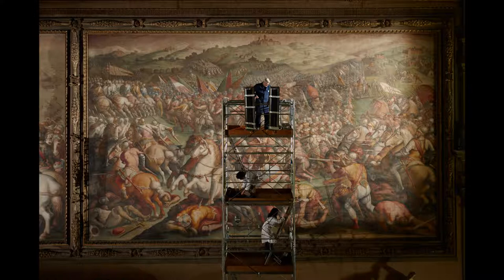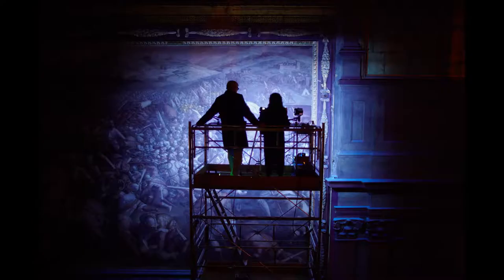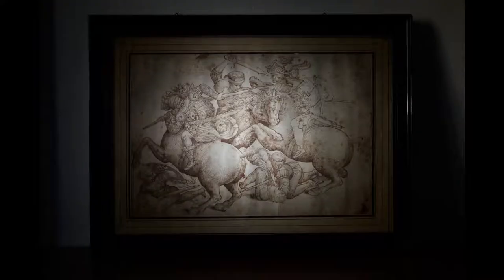Maurizio Saracini, on top of the scaffold, is a high-tech art sleuth who has been looking for a way to detect the painting without damaging the Giorgio Vasari frescoes on top of where it once was. We know what the painting looked like through several copies that are believed to be contemporary. This one, the Ruccellai copy, was presumed lost.